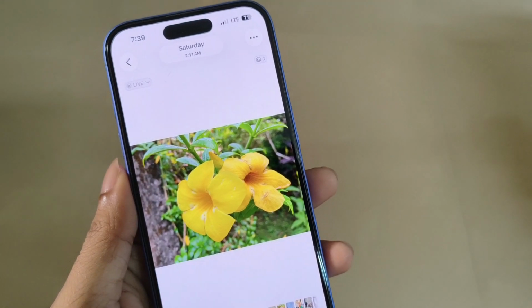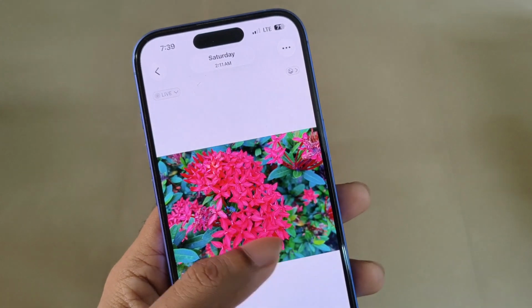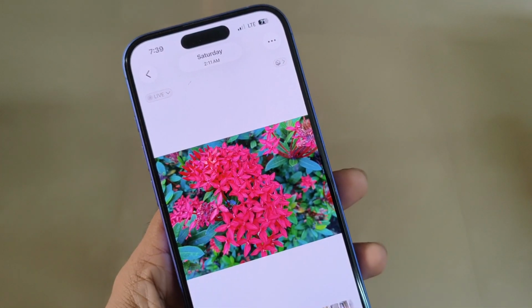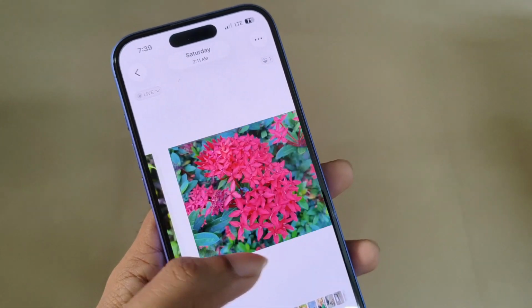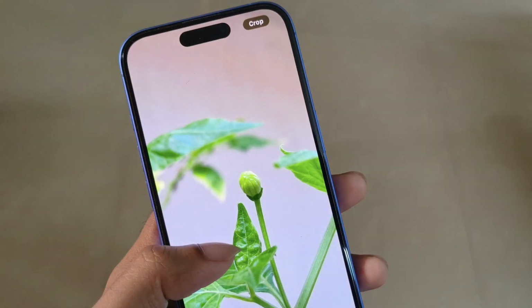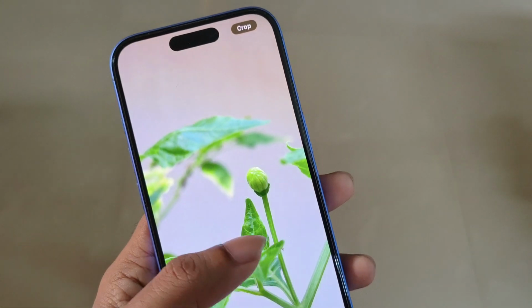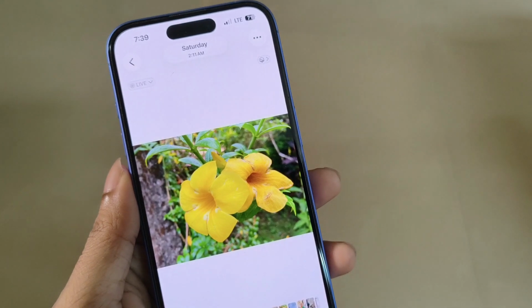Let's talk about the camera. Honestly, let me ask you all, have you noticed this too? Because after updating to iOS 26.1, I feel like the camera quality has dropped a bit. It's not bad, but when my iPhone 16 was on iOS 18, it used to take much better pictures. It still performs well now, but it's definitely not as good as it was on iOS 18.